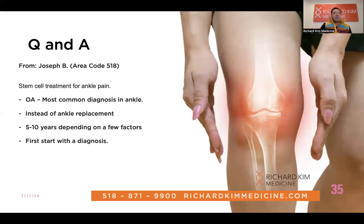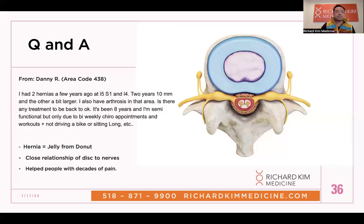Joseph B. asked from area code 518, stem cell treatment for ankle pain. So osteoarthritis is one of the most common diagnoses in the ankle that we treat. This is obviously in favor of doing an ankle replacement, which unfortunately isn't as well developed as knee and hip replacements are. Our results have shown 5 to 10 years, depending on a few simple factors. But it's also important for us to always start with that diagnosis. So you say ankle pain, but we want to understand why you're having ankle pain in order to provide the best regenerative medicine option for you.